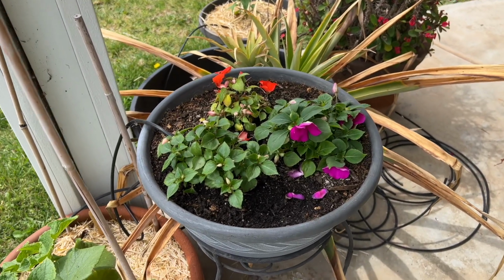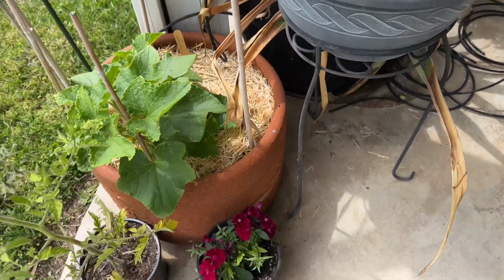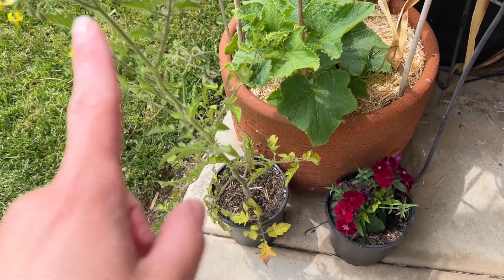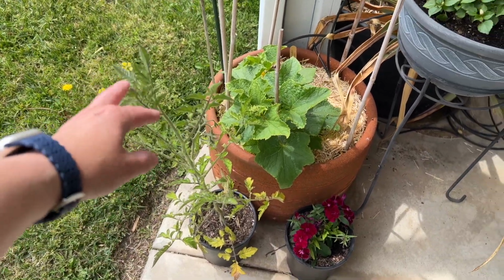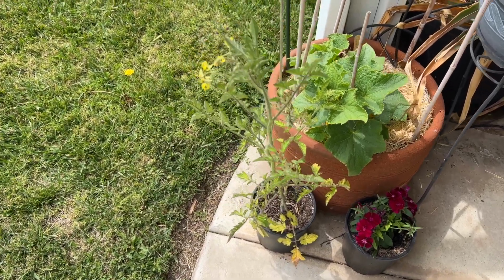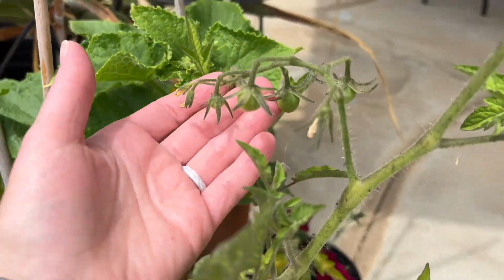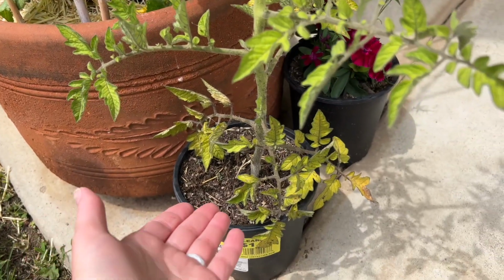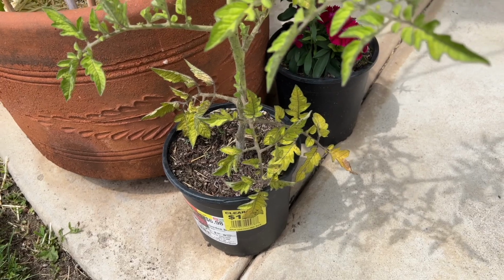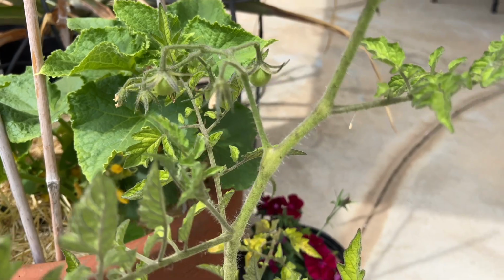I just have a little pot of flowers over here. I was really excited to get some more flowers planted this year. I have some more down here that I have to find a spot for. This is a cherry tomato that I never found a home for, but as you can see, it is trying to make little tomatoes, and actually there are some on here, so we know it needs to be moved into a bigger pot. I don't really have plans to put it in one, so I think I'm just gonna let it give me a few cherry tomatoes and then compost it.